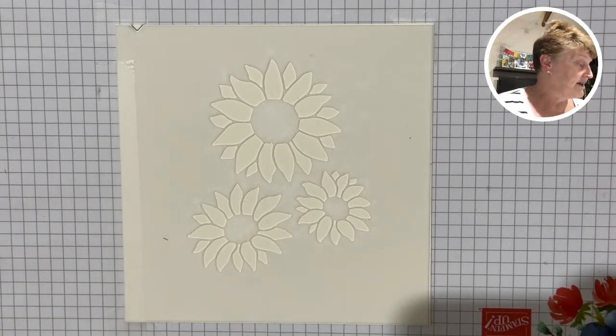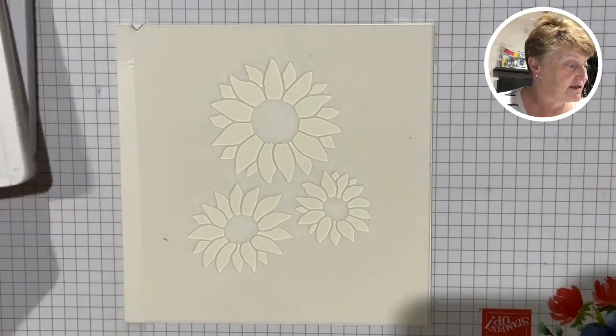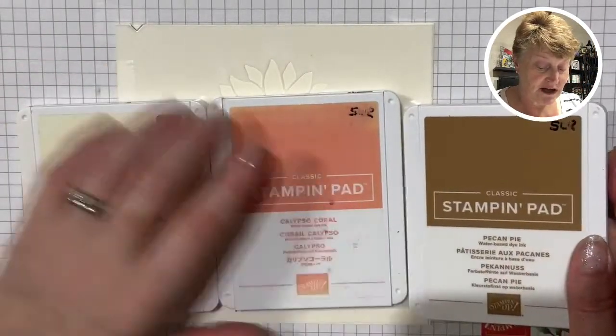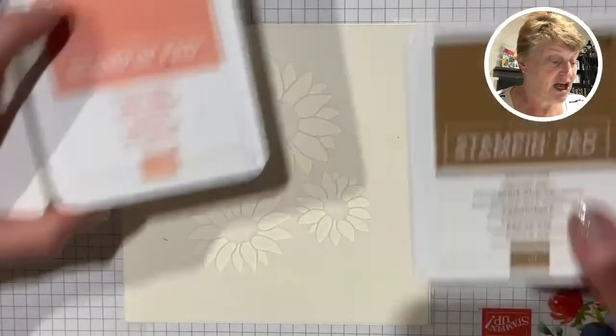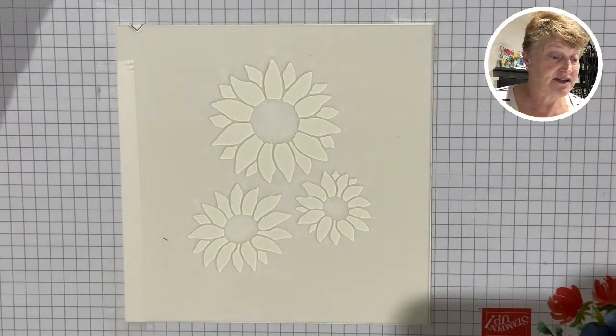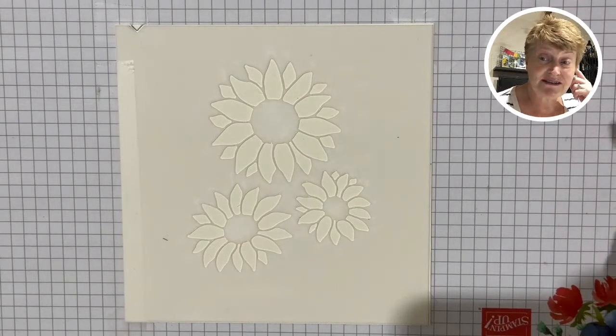So I've got a mixture. I'm going to use the three colours I've pulled out. So I'm going to have Petal Pink, the Calypso Coral, and I'm going to do the Pecan. You're going to see how beautifully this can shade. You won't need the detailed accent. You won't need more than those colours, because it will take care of itself, honestly.